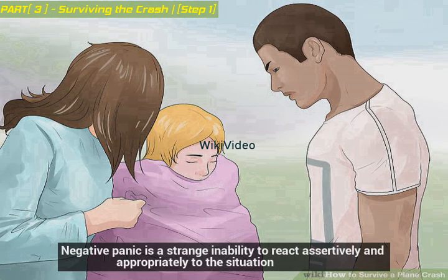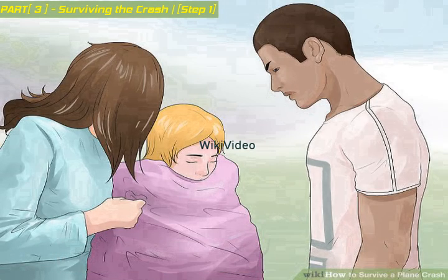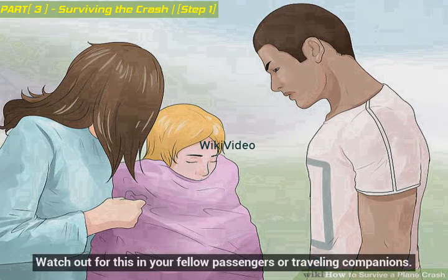Negative panic is a strange inability to react assertively and appropriately to the situation. For example, a person may just remain in his or her seat instead of heading toward the exit. Watch out for this in your fellow passengers or traveling companions.